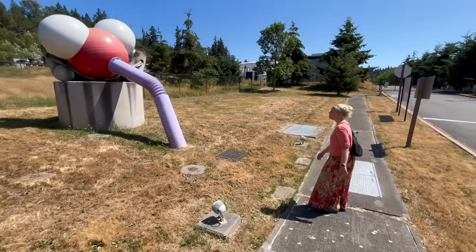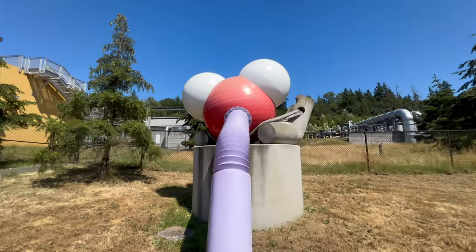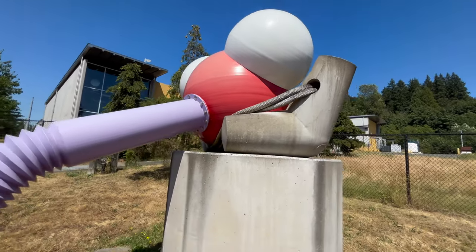We're here at the $9 billion Brightwater treatment plant, and they have this cool water molecule statue. Have a look at this. That would be the oxygen and two hydrogens, or H2O.